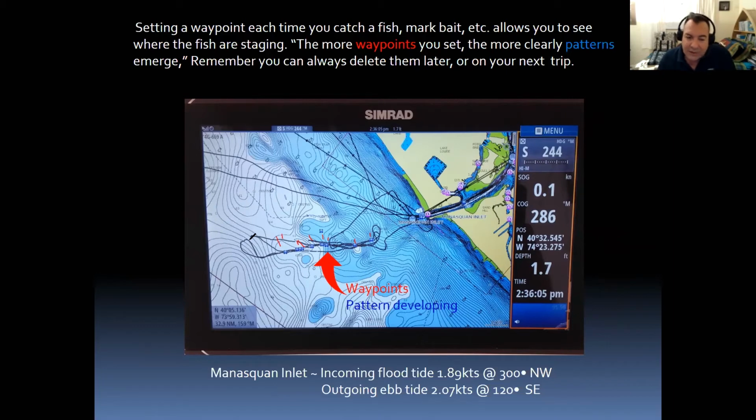Just to give you an idea, at Manasquan Inlet, in case anyone's interested, the incoming tide flows at 1.89 knots, and it's at a direction of 300 degrees. It's a northwest kind of flow. The outgoing ebb tide is 2.7 knots at its height at 120 degrees southeast. Let me close my little pen here.